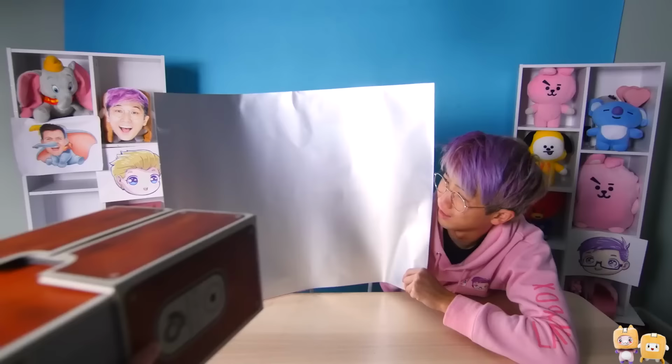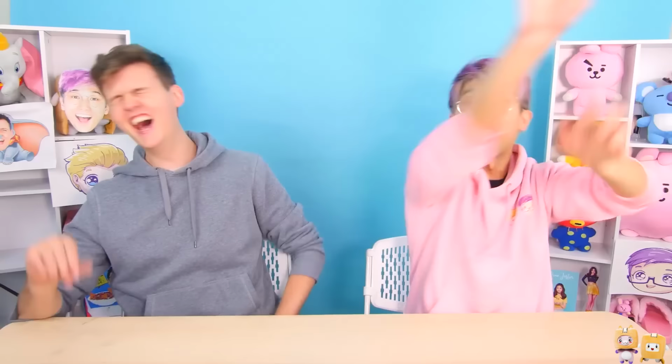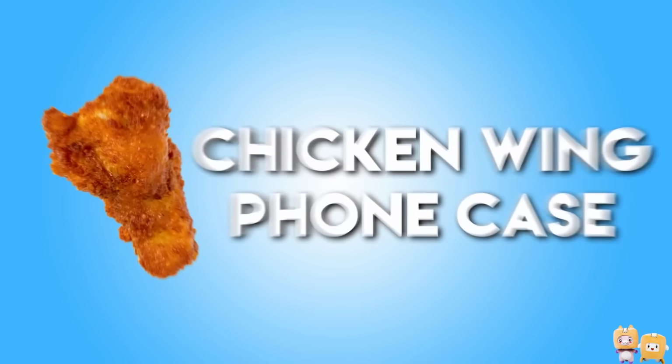Okay, this is what we're doing. Now there's nothing there. It's like kind of working. No, it is not. Turn on the lights. iPhone projector, more like You a trash collector! Bye-bye! The first phone case we're gonna be looking at is a chicken wing.